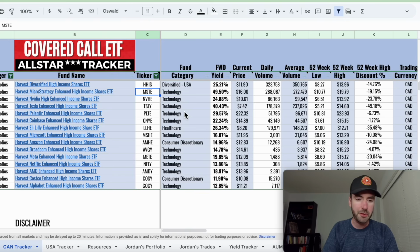Well, you've got MicroStrategy, NVIDIA, Tesla, Palantir, Coinbase, Eli Lilly. This is kind of on the more boring end of HHIS, which I don't mind at all. Microsoft, Amazon, Broadcom, Meta, Netflix, AMD, Costco, and again, another sort of boring one, Alphabet.